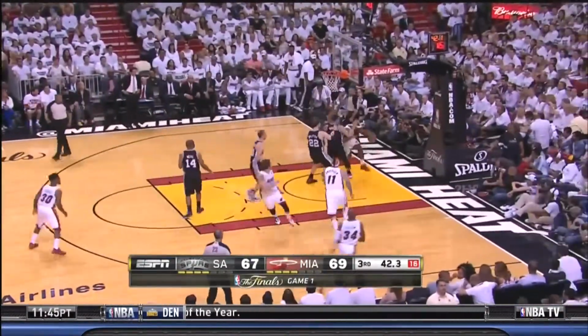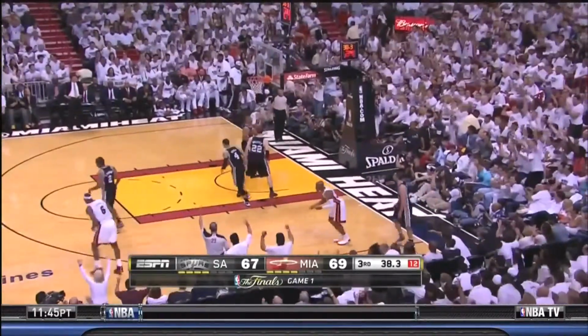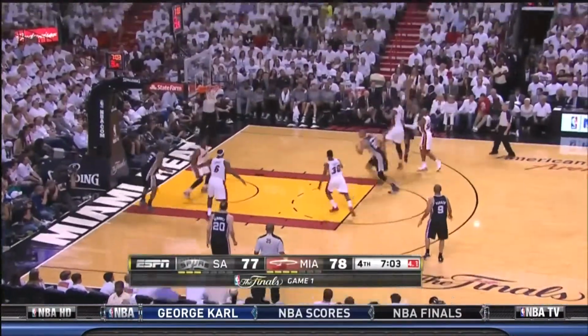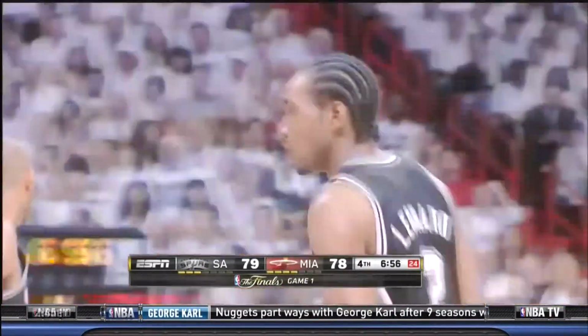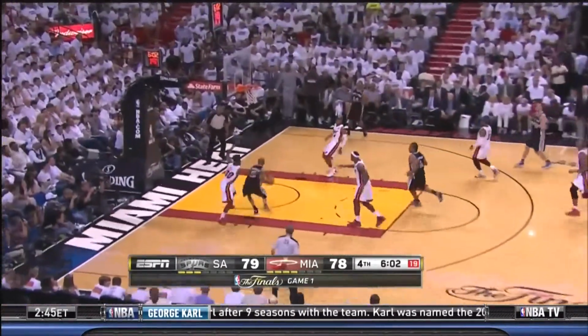LeBron James, Ray Allen, the corner three. Let it fly, money ball corner pocket. 3 for 4 from three-point range, 13 in the game for Allen. Fourth quarter, Gary Neal missing. Kawhi Leonard, the hand again. Well, big-time follow-up. He had missed a couple threes in the corner, but didn't get down, kept playing the game. Big-time follow-up.